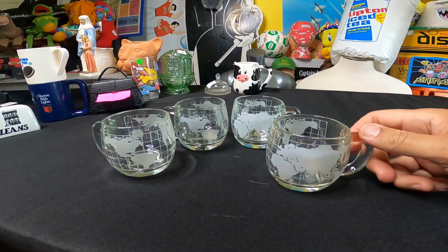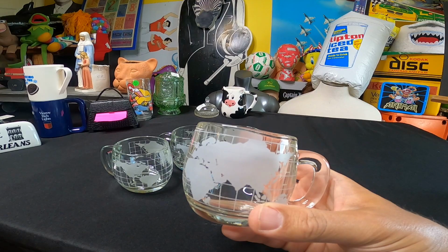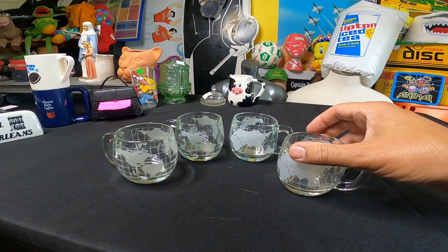These are the Nescafe World Globe mugs. They're heavy. They're crystal. I believe you had to send away for them. And I see them on eBay. People are asking maybe $10 a piece, $14, $15, up to $20 for a pair. We have a set of four, and they're very sturdy and they're very heavy. But not everybody has this.